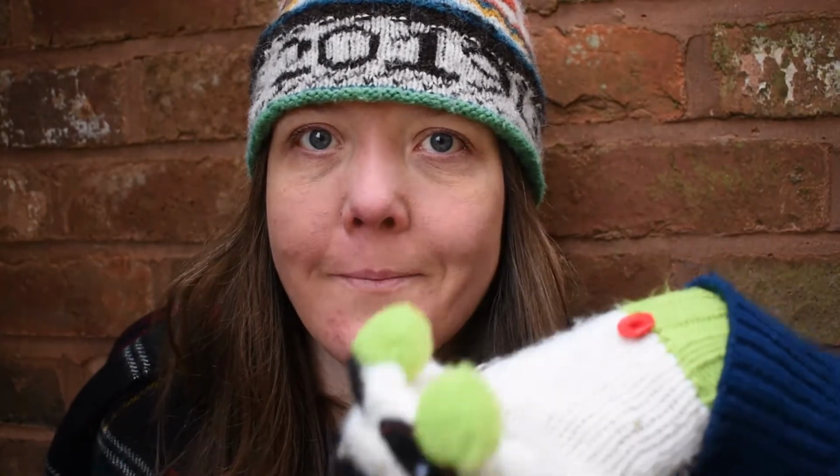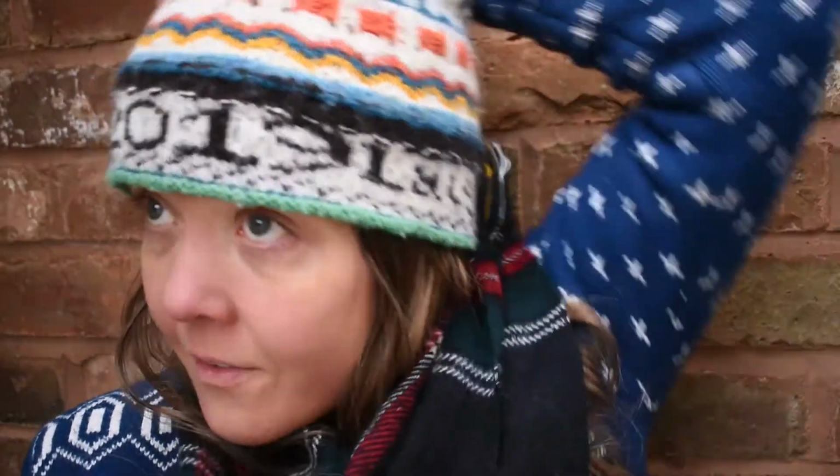Hi! Right, I'm braving the cold. I've got my panda. These are not the panda mittens I made. These are just fun ones that someone fun sent me for Christmas one year. So I'm sorry if it's a bit windy. Oh wow, there are loads of birds in flocks going around. I don't know what they are, if they're doves or something. I can see the buddleia tree from here.